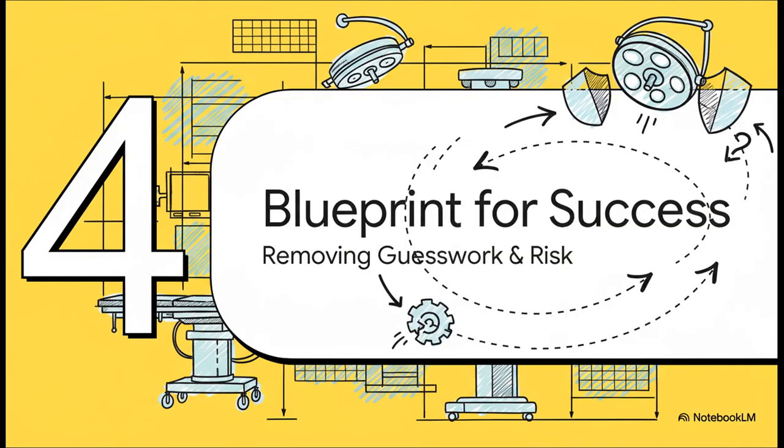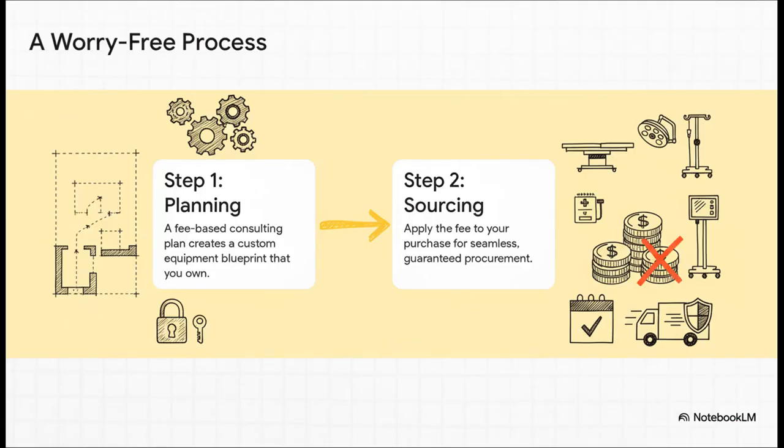So how can you make sure you end up on that value planner path? Well, you need a clear blueprint, something that takes all the guesswork and the risk out of the equation. And it can be as simple as a 2-step process like this one. Step 1, a fee-based consulting plan. An expert team comes in, does a deep assessment, and builds a custom equipment blueprint just for your facility. And here's the best part. You own that plan. You can take it and shop it around if you want.